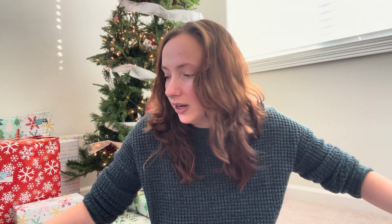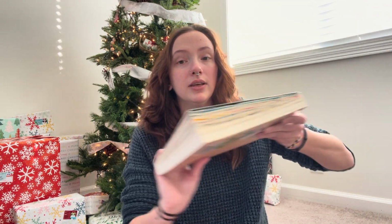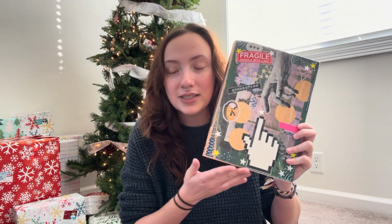But I think at the time, the smaller pages were kind of what I needed. I think this had like 200 or 250 pages in it. So, I don't know. I really liked it. I liked the size. I'll definitely use more small ones again. And then from there, I moved into this big sketchbook, and look at the size difference. I don't know what I was thinking.